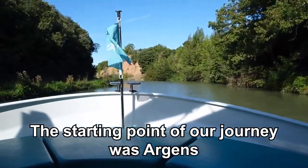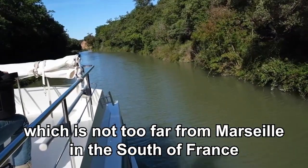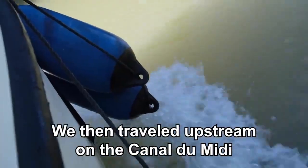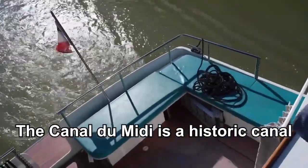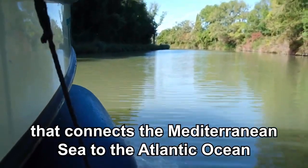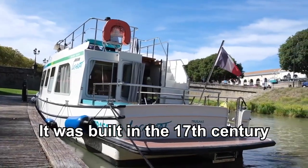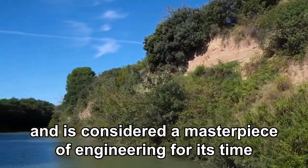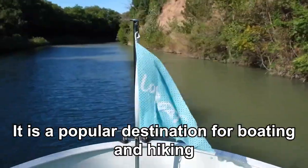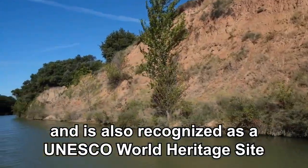The starting point of our journey was Archamps, which is not too far from Marseille in the south of France. We then traveled upstream on the Canal du Midi. The Canal du Midi is a historic canal that connects the Mediterranean Sea to the Atlantic Ocean. It was built in the 17th century and is considered a masterpiece of engineering for its time. It is a popular destination for boating and hiking and is also recognized as a UNESCO World Heritage Site.